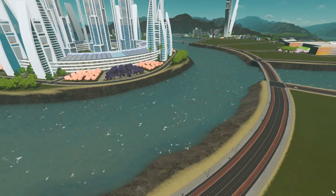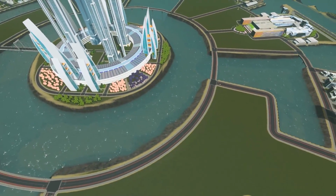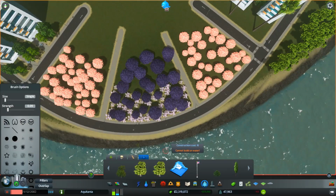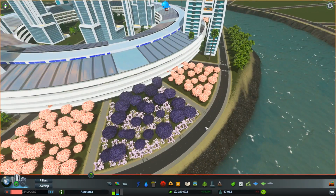Let's have a bit of free cam action. What do you think? Yeah, we need a bit more of this lilac-y stuff. So let's take it all the way up to the back edge, and then pop some more in here like that. There we go.